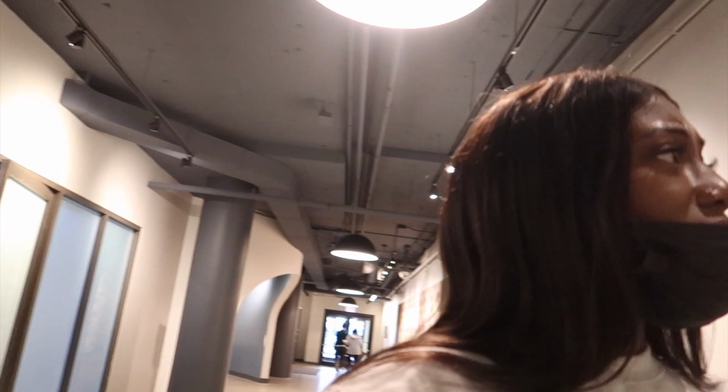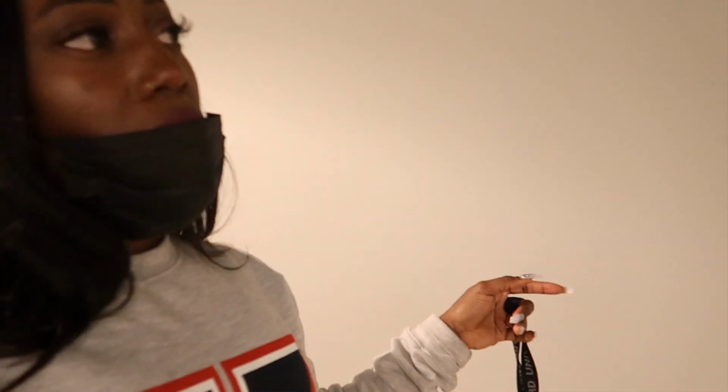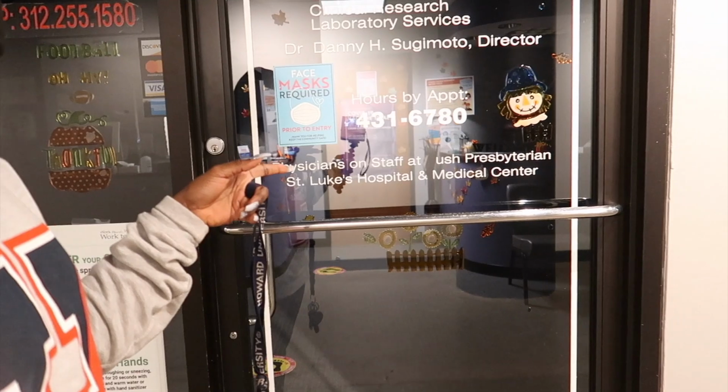It's a research center, but I think it's like an everyday physician, everyday care doctor. And then I'm not really sure what this one is. I guess they're connected. Yeah, I'm not really too sure. There wasn't a guide. Actually, I never got a tour when I moved in. I just knew that I wanted to live here.